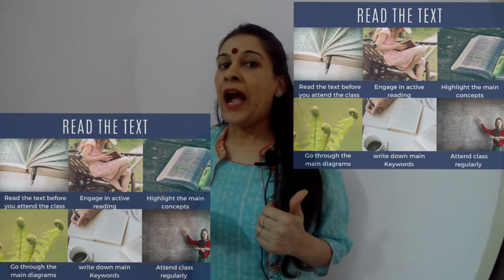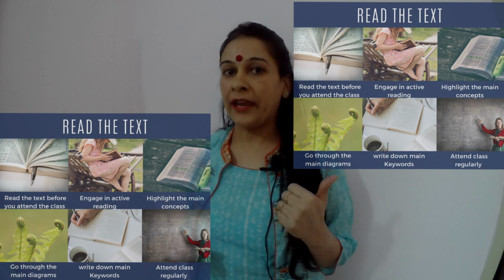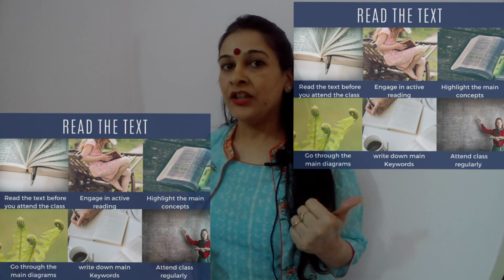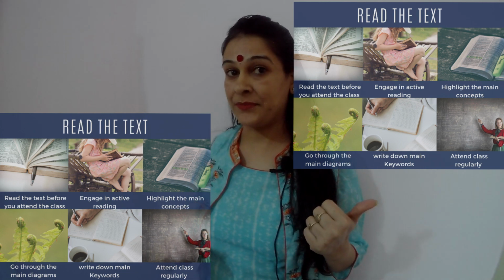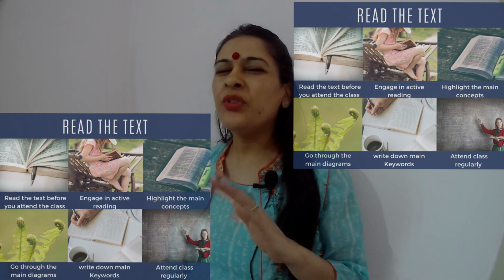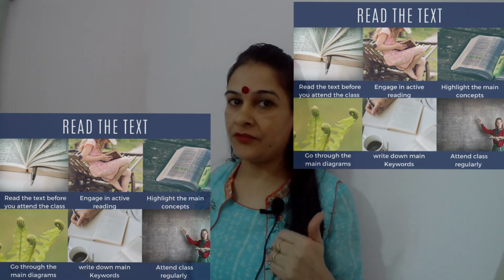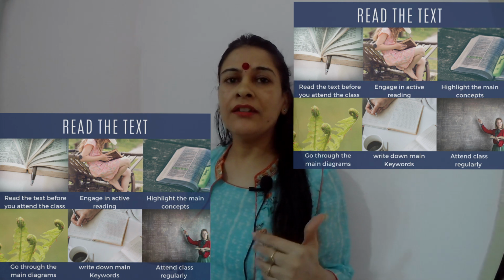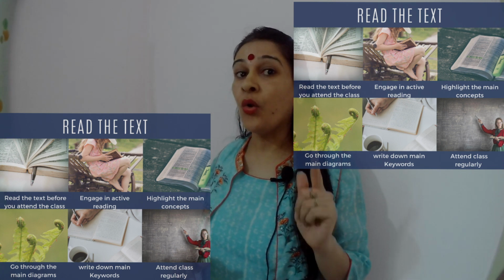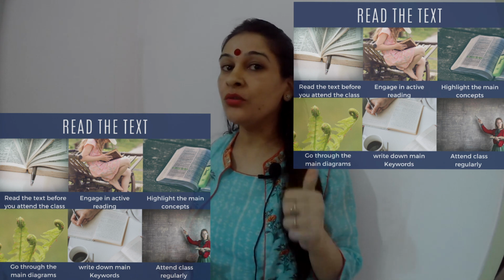Now when you are reading, highlight the important keywords and definitions which you come across in the chapter. You can use a highlighter or a colored pencil to highlight those important concepts. Even if you don't have time to read the entire text, you can go through the important diagrams of the chapter. That will help you to clear the main concepts of the chapter.